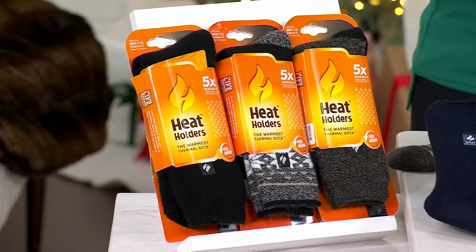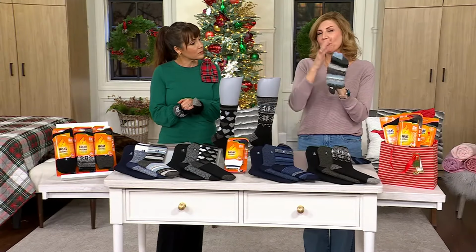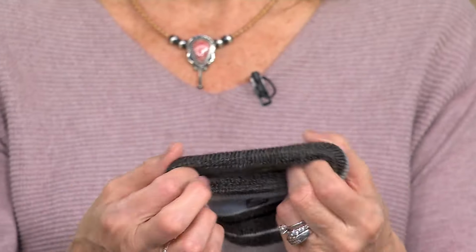But this is truly 5 times warmer than a regular cotton sock. Right, and when are you going to wear 5 cotton socks? So that warmth without the bulk, the whole secret being this technology on the inside. The benefit here is it's soft, it feels good. So part of the DNA of this company is every product has to be soft, it has to be warm, it has to be comfortable. This sock checks all those boxes, and you can just see that your foot is going to be wrapped in comfort in this, but without that bulk.